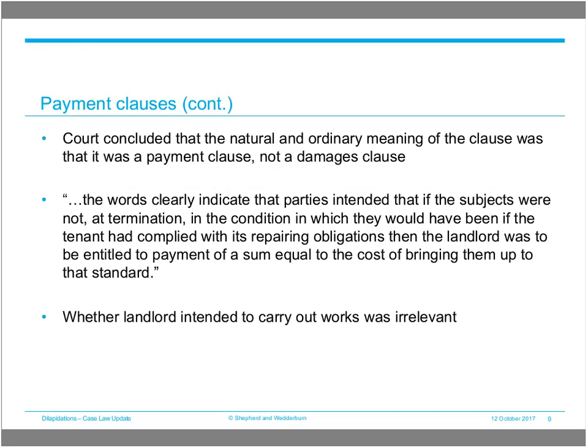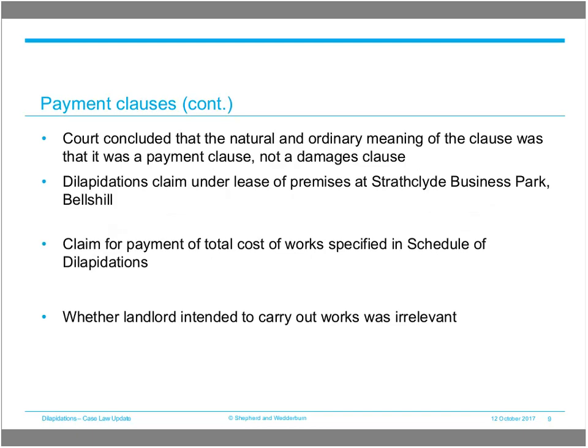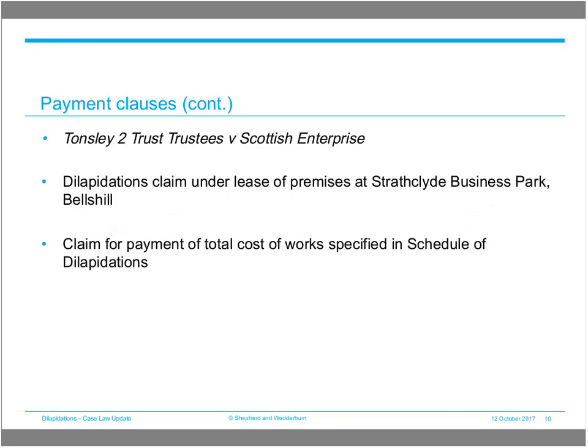The line of cases, Grove, ATSIP at first instance, Mapley, in all of those cases, the courts had rejected a landlord's argument that the leases in question contained a payment clause, and it enabled landlords to more successfully argue that leases contain payment clauses where there are provisions which are similarly worded. And a case like that came along last year, Tonsley Trust Trustees against Scottish Enterprise.